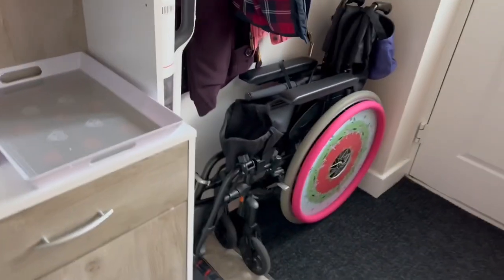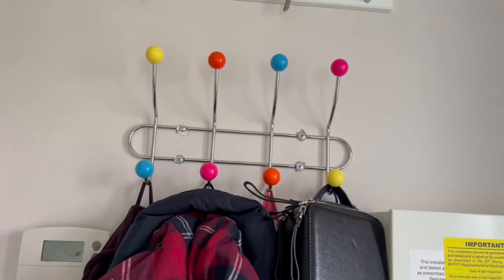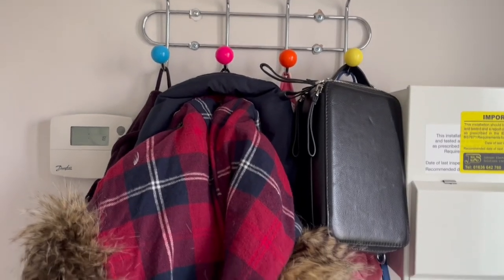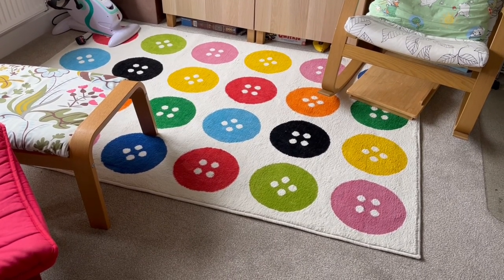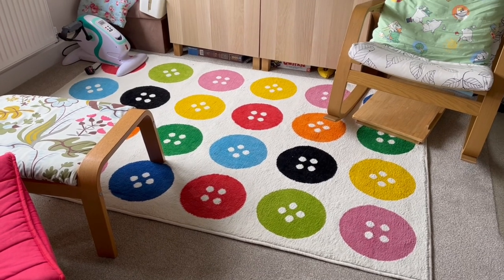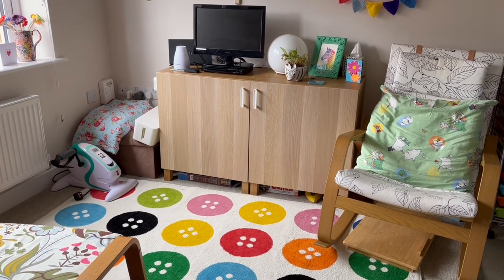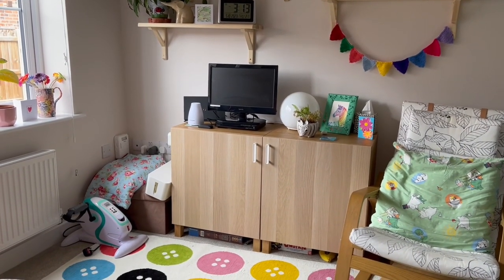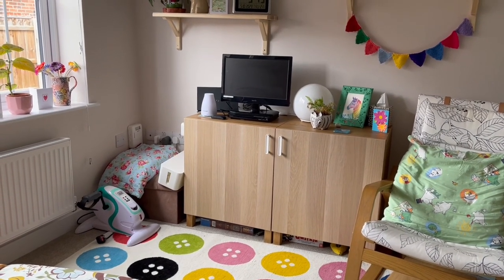And then just by the front door, I just keep my wheelchair there. Then I've got my rainbow coat hook. So I've got my coats there with my Sephora bags. Then that's my Hoover. And I have my lovely button rug that I absolutely love. And then I've just got that unit over there that's just got some random bits and bobs inside, and my very tiny television. I don't watch much television, so I'm not really bothered about having a massive television.